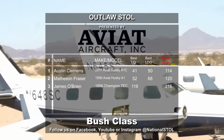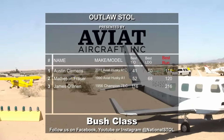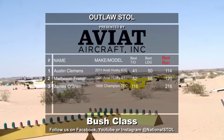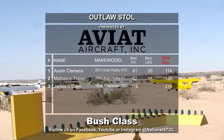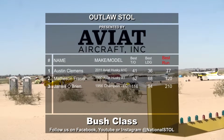So I have this little weird piece of aviation knowledge in my head, and that's that an F-14 Tomcat is about 50 feet nose to tail. So Austin could have landed on the back of an F-14 just then. Oh, that is wonderful.